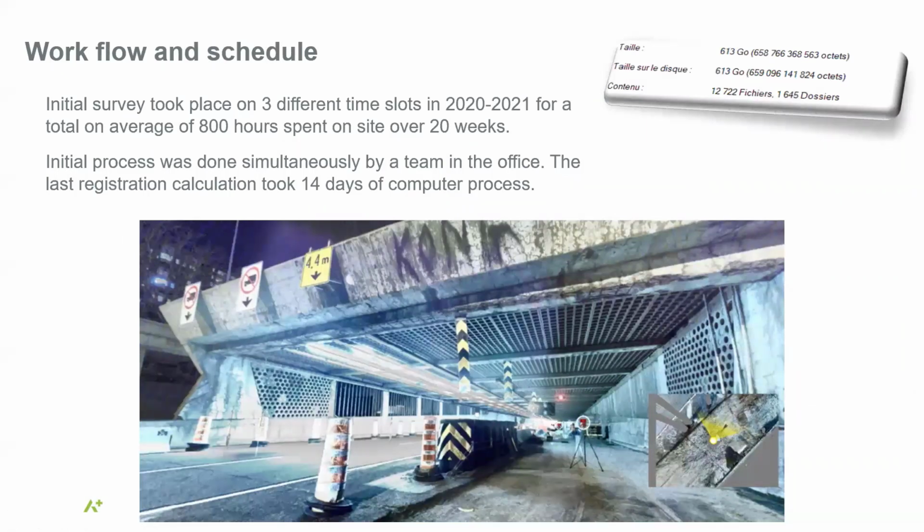So just fun facts here. Basically, it took place in 3 different time slots in 2020 and 2021. It took an average of 800 hours spent on site over 20 weeks to survey. And the last registration calculation took around 14 days on the computer process.